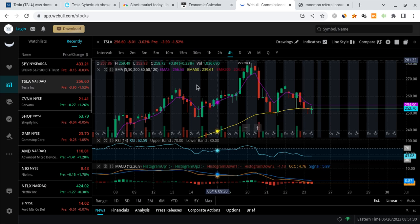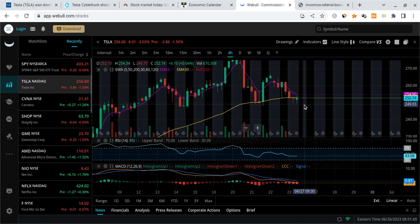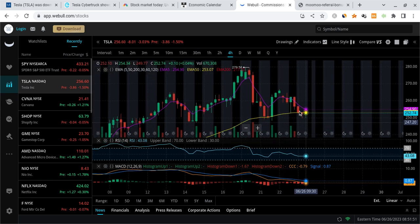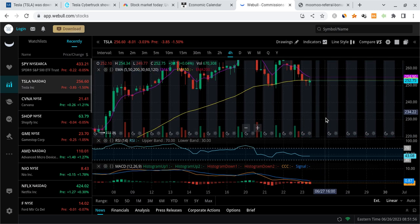On the 4 hour time frame, it's above the 50 EMA. If that breaks on Tesla, it has more potential for downside. It's currently at about 252. If it breaks below that, watch 250, then 247 is going to be where the neckline is of this head and shoulders formation. If 247 breaks, Tesla's going to likely see a lot more downside and come all the way down to 235.